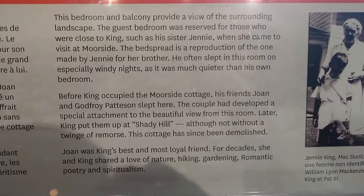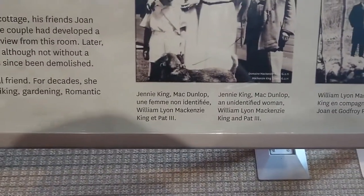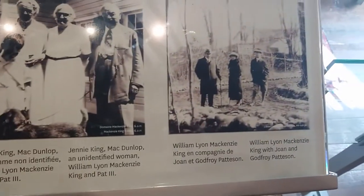Before King occupied the Moorside cottage, his friends Joan and Godfrey Pattison slept here. The couple had developed a special attachment to the beautiful view from this room. Later, King put them up at Shady Hill, although not without a twinge of remorse. This cottage has since been demolished. Joan was King's best and most loyal friend. For decades, she and King shared a love of nature, hiking, gardening, romantic poetry, and spiritualism.